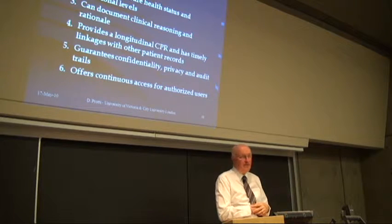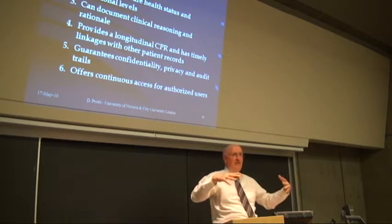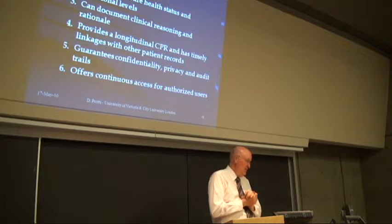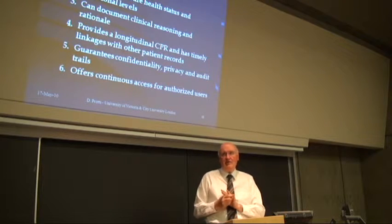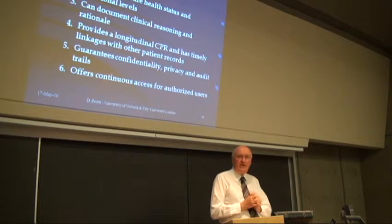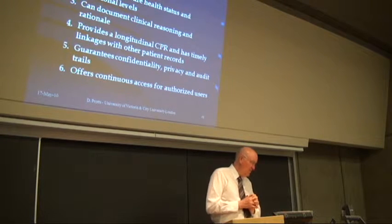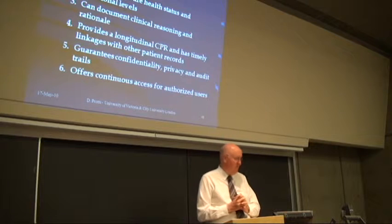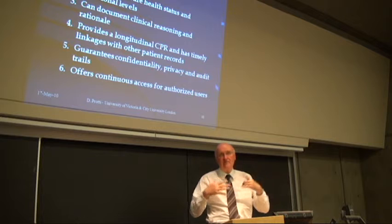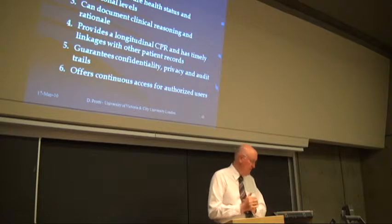in 1991. Okay. A lot of our record systems, even if we have a form of electronic record, there is no problem list. There's definitely, almost for sure, nothing about health status, functional level. Very little about documenting clinical reasoning. Longitudinal time and linkage to other records, perhaps to a limited extent. Guarantees confidentiality, privacy, and audit trails, that we are doing reasonably well.